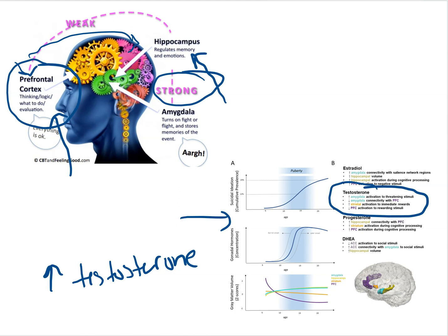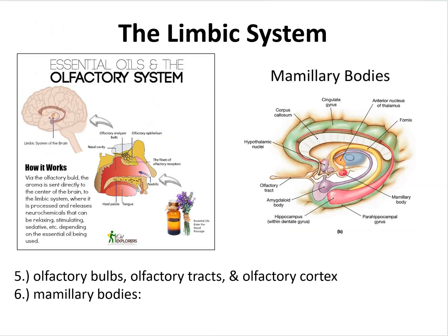It won't last forever. Okay, the other part of the limbic system is the olfactory bulb, tract, and cortex. So we know that this functions for smell. And when we look at olfaction, information comes in and then it sends this into the limbic system.